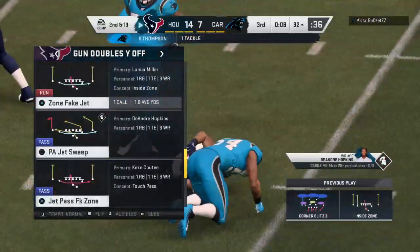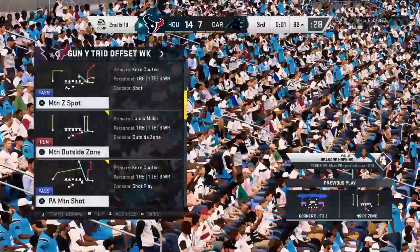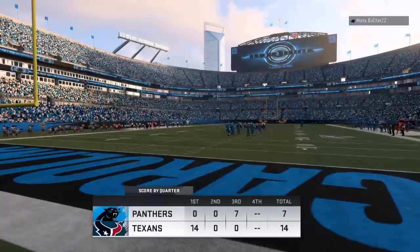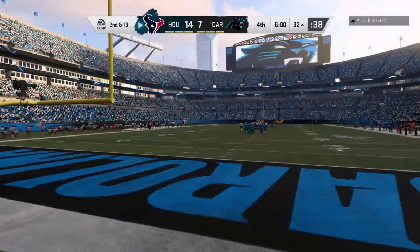But that call makes sense because they've been throwing it well on this drive, and once again they show passing formation, showing the shotgun. Then they ran out of it. That's a nice play by them defensively, though, to hold it to a short game. And we're back now in Charlotte. It's the Texans in control of the football and leading this game as well as we start the fourth.